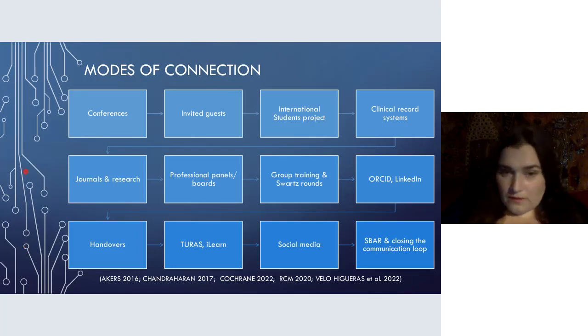Well, we connect using lots of different, again, not everything will be here. But we've got conferences, invited guests either into NHS boards or within universities. We've got clinical record systems, so the confidential structures such as Badgernet, and we've also got journals and research. We all know some wonderful journals and research papers that we can think of that connect our ideas together. We have got professional panels and boards, and you can get involved in workshops and review boards to help work out guidance.